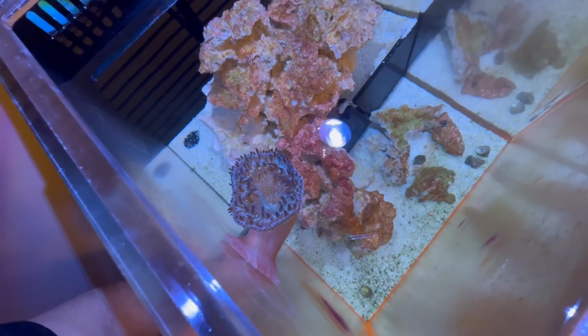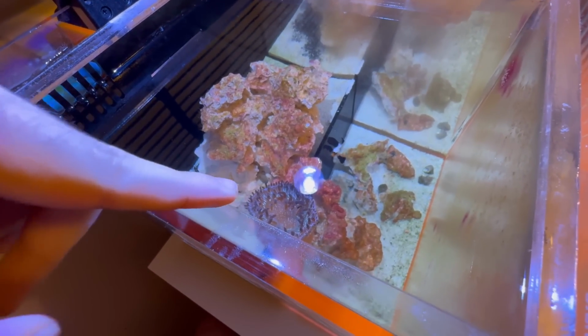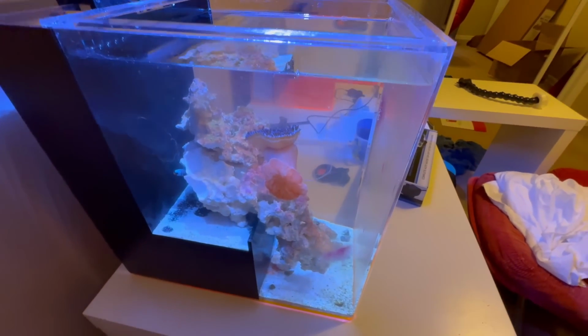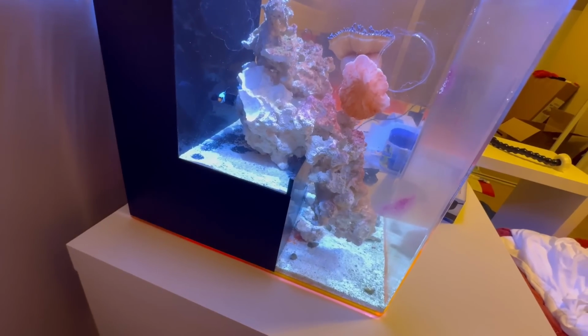The anemone, not too happy at the moment, but that's to be expected. This anemone has been through hell and back multiple times. I know it'll come back eventually. It's just got to settle in. It does not like changing tanks, which it has done several times, but it's a trooper. I mean, it'll come back in full fashion, no doubt.